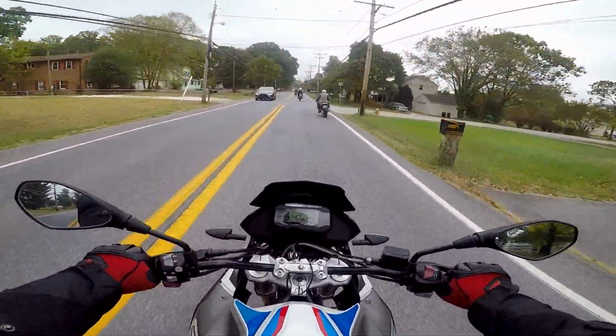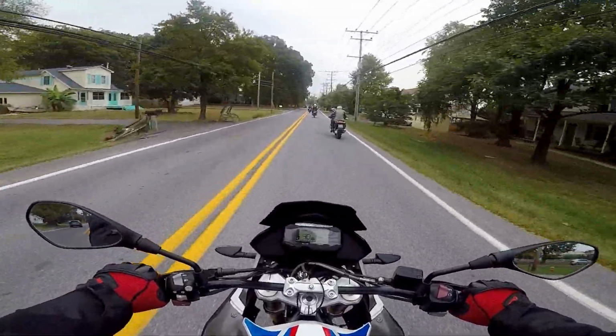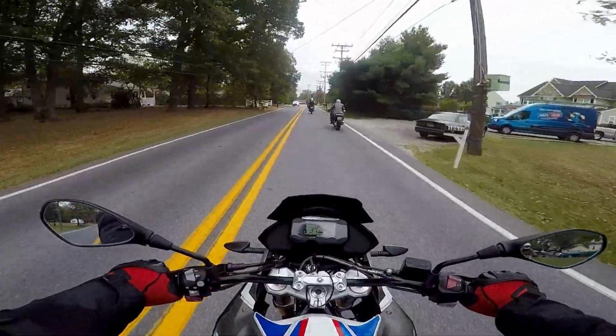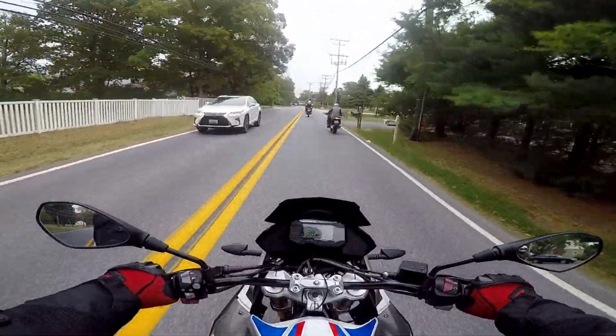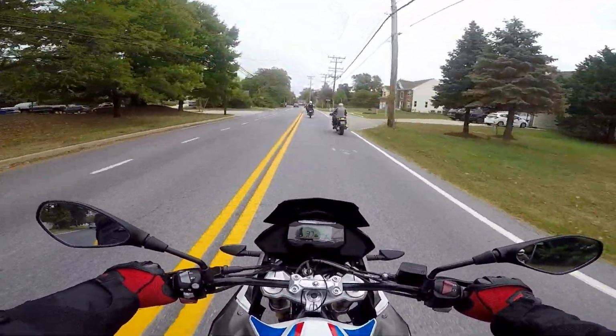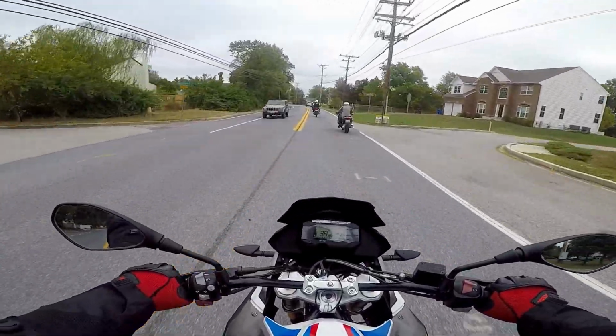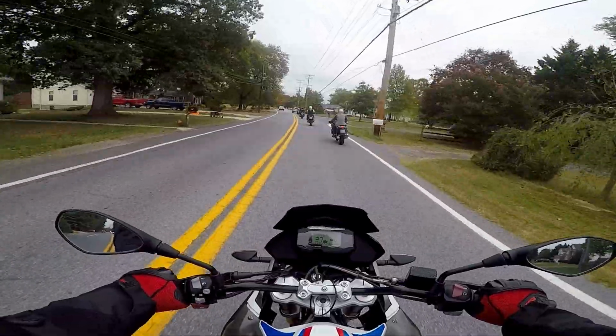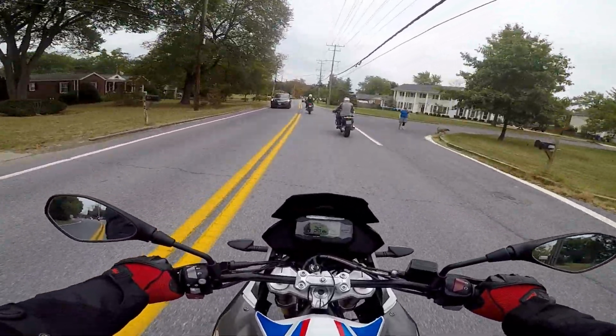So we just left the stoplight back there, and now the people in front of me are obviously on bigger bikes, but this bike takes a bit to get off the starting line. Obviously, with it being a 300cc bike, that's understandable. I'm a bit of a heavier guy, so it's got to do with my weight too.